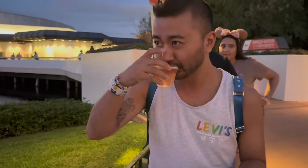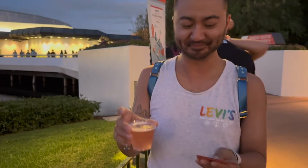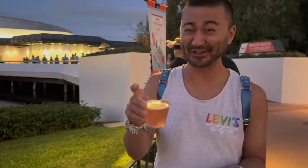Come on, stop. Nope, that's the strawberry one. That is the strawberry lemonade one, and that one is very, very light and very crisp. Lots of sprouts.